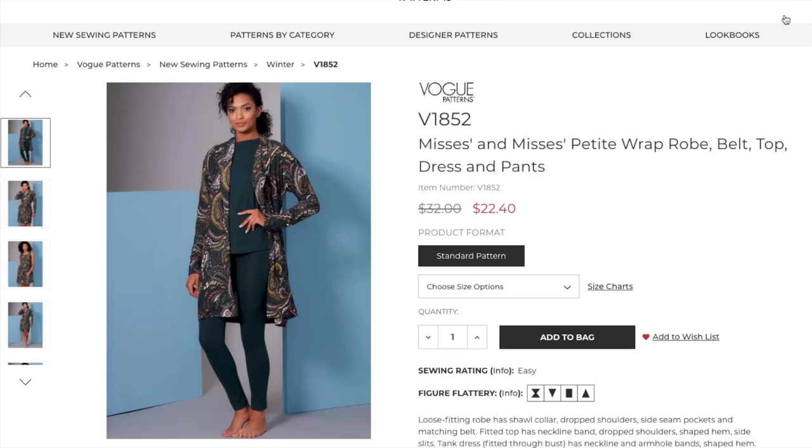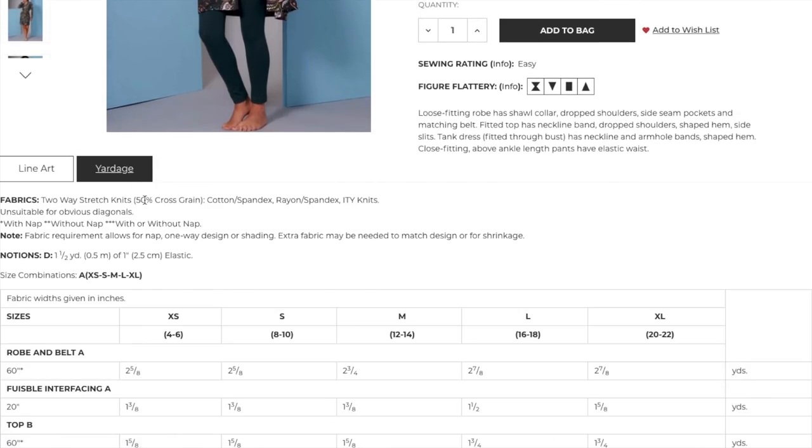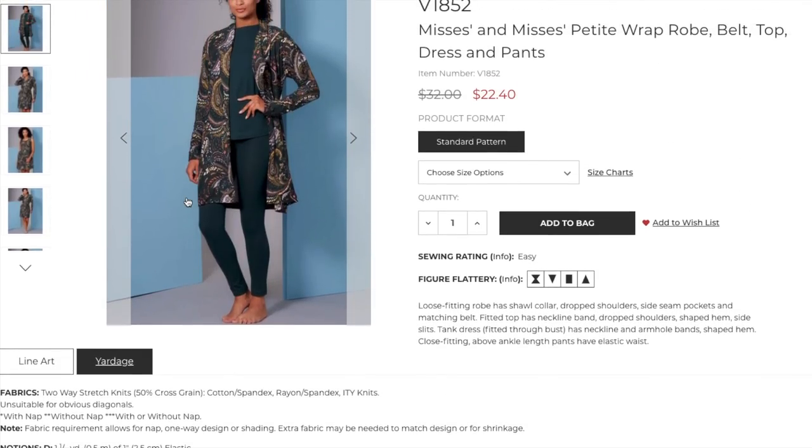Okay. Cool, cool. 50% cross-grain stretch, they're saying. My inclination is that this will probably fit with 30% stretch. This doesn't necessarily need any stretch, but this needs 50% or more.